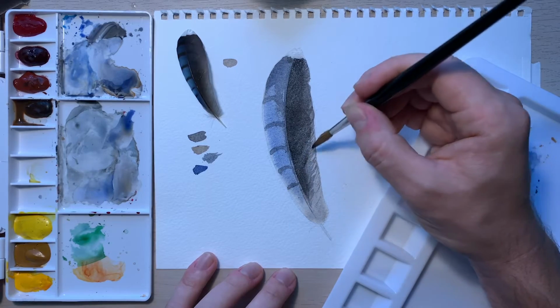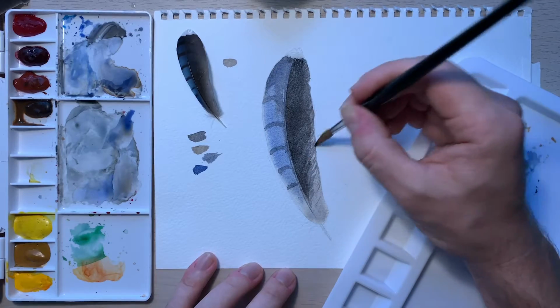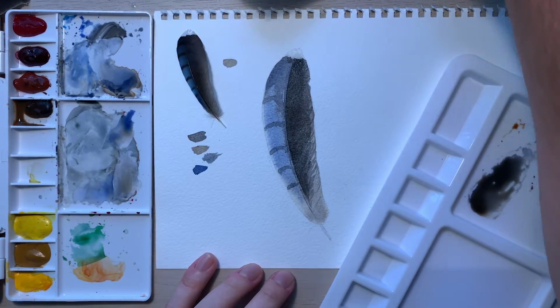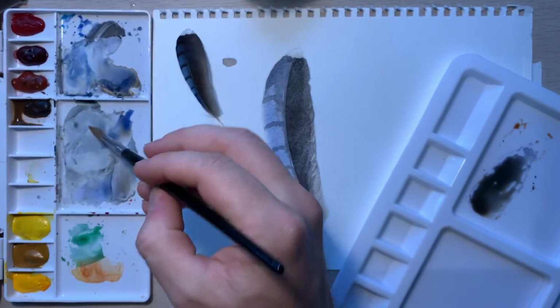Mixed success on this one. A lot of it depends on getting the moisture content just right, but I've got some sort of texture going on here which I like, and that'll help to emphasize the natural feel of this feather.